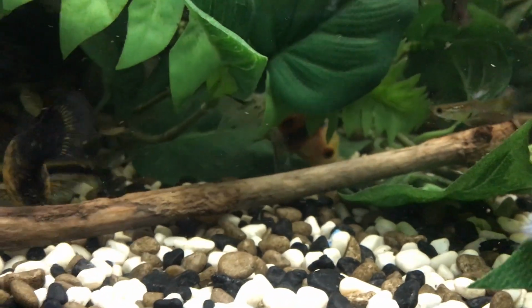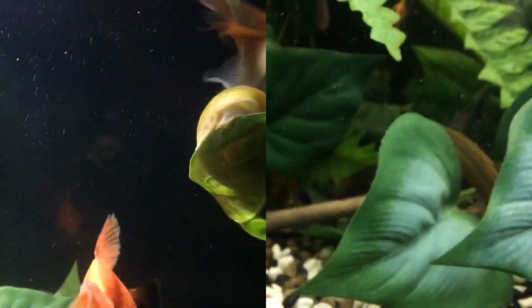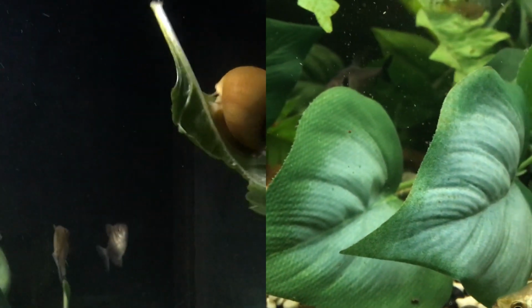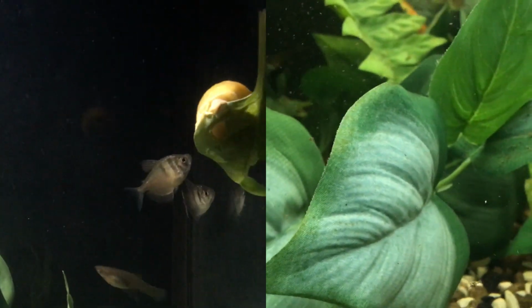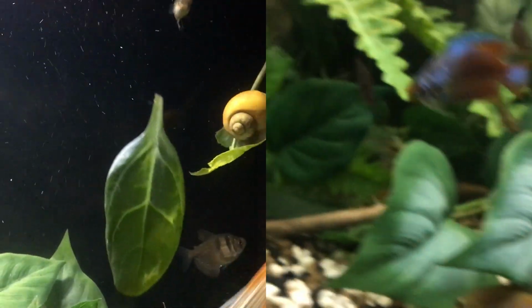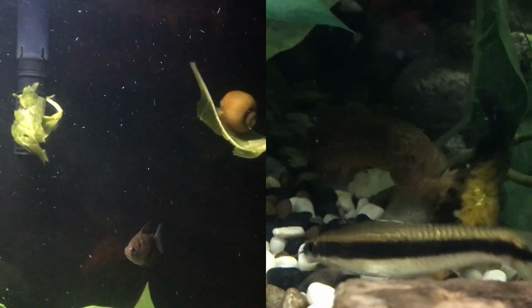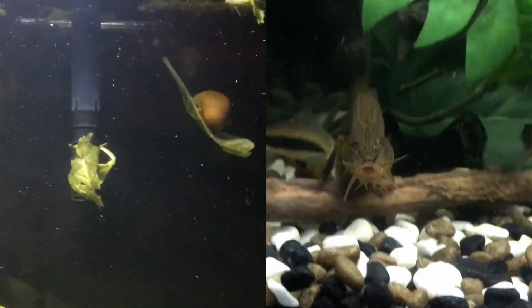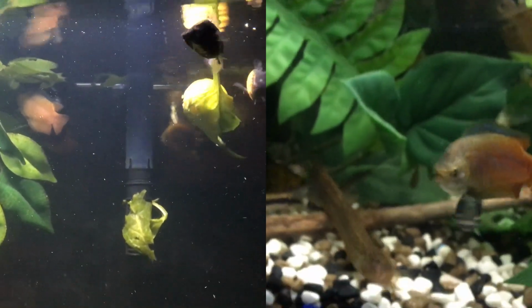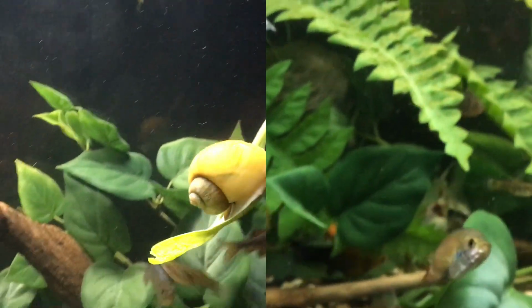If you're looking for snails, I'm keeping a lot of species of snail in here. I have 3 species, which I'm going to do a care video on pretty soon. Right now they are in hiding. Sorry, I was filming directly at the leaf. Oh, what are you eating? Some of them are hiding right now, but I'm definitely going to make a screen right there or something, or maybe right there, I'm not sure.